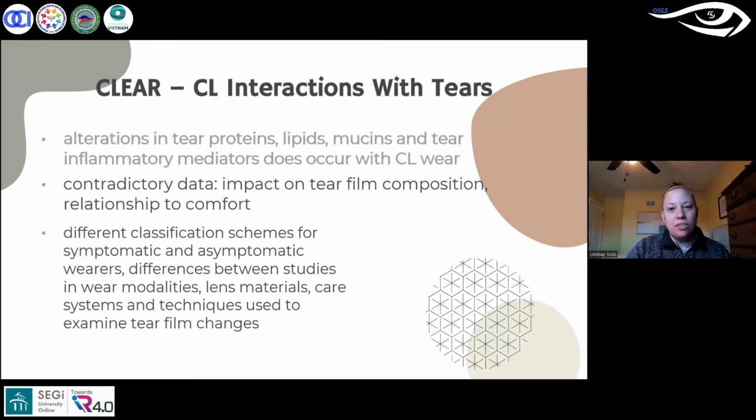And a lot of this is due to how the research is performed, right? There are so many different contact lens brands, so many different scales to use. Different researchers can decide who's symptomatic and who's asymptomatic using their own arbitrary criteria. Different lenses are worn for different amounts of time in different studies. And then different care systems are used. And then how they assess their outcome measures in terms of tear breakup time or staining or all those sorts of things all kind of contribute to these differences, so that we can't really compare apples to apples when we're looking at the impact on comfort.